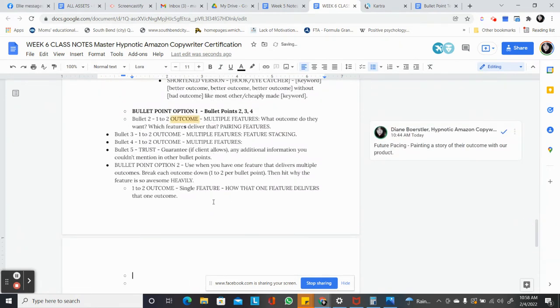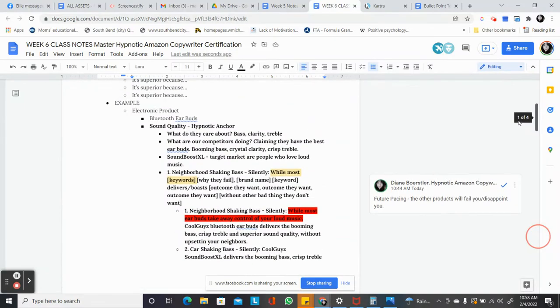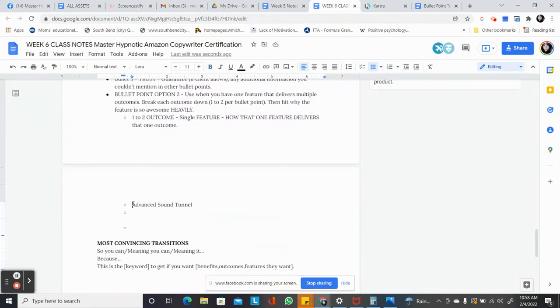So if you have bullet point number 2, you're looking at, for Bluetooth technology, we'd already done advanced sound tunnel. Okay, so we'd gone through and done Sound Boost XL. Did we have a sound tunnel one? No, we were still working that. Okay, so advanced sound tunnel, right? That's right, the last one was talking about clarity and connectivity. We know what our trust one is already going to be about. It's always about the guarantee, or even if you don't use the word guarantee because some people aren't comfortable with that, you can talk about your long track record. You can talk about how you use factories that only have quality products, things like that.